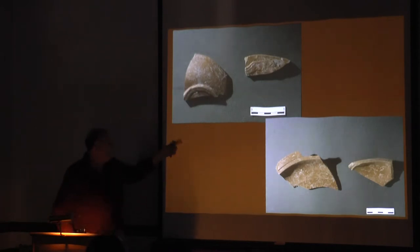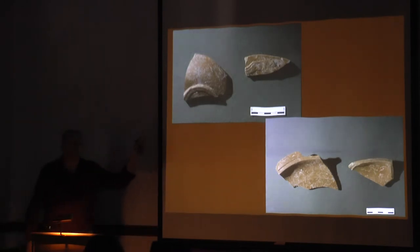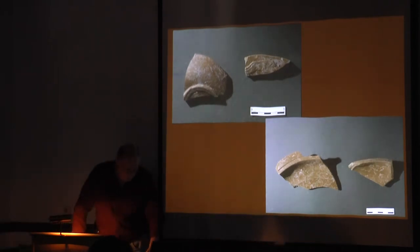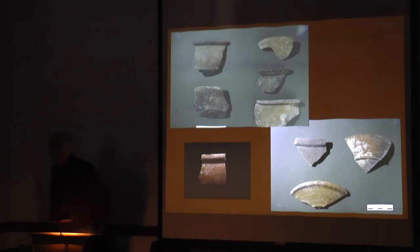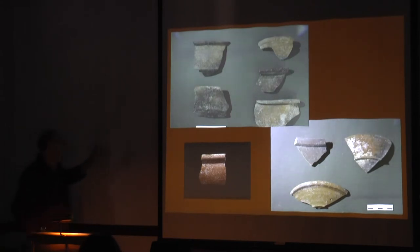And so here I show you a couple of pairs of sherds of what we would call African sigillata C, which is made in central Tunisia, and African sigillata D, which is made in northern Tunisia, somewhere up in the Tunis-Carthage area. We have a substantial amount of cookwares in our site assemblage. And so in the upper left, what you see are some examples of what is our standard regionally manufactured cookware. You can see a lot of it has sooting on it.